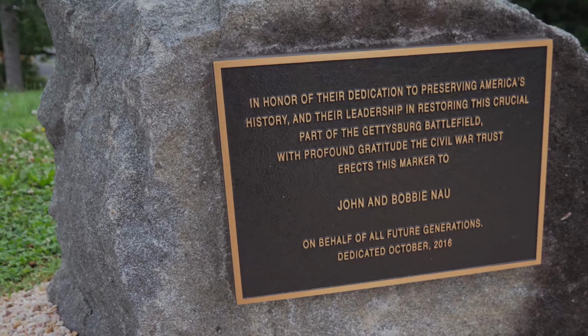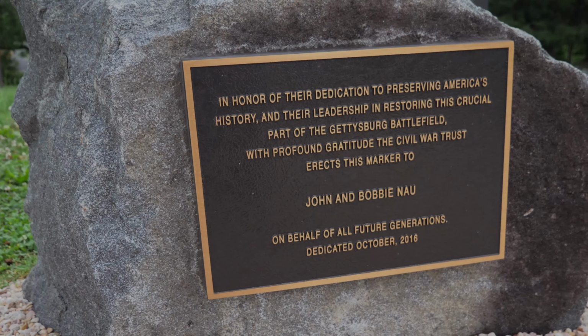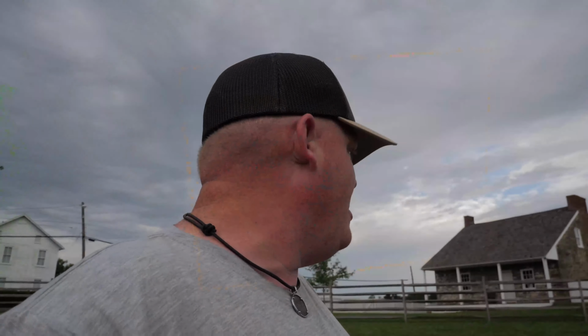Today, it has been restored to its original wartime appearance as the Mary Thompson House, or Lee's headquarters, along here on the Chambersburg Pike. So let's talk a little bit about the history of the home and how General Lee came to have his headquarters right here.